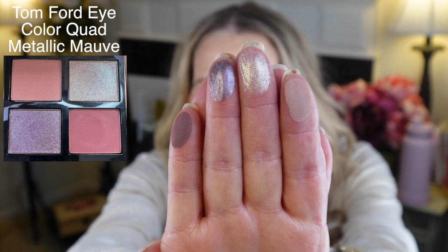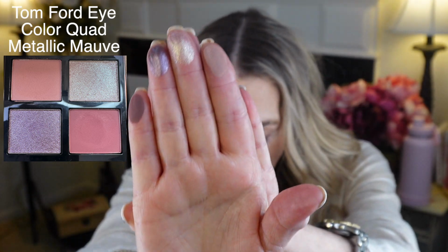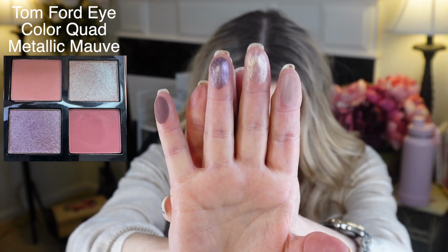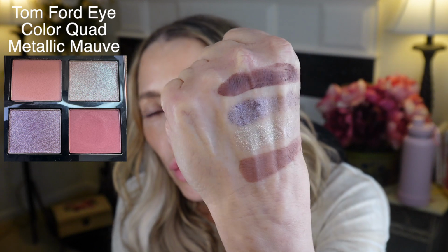Here are the colors of the palette. So we've got this kind of beigey mauve. We've got a very sparkly, kind of champagne, kind of opal, but not color changing. We've got this beautiful kind of amethyst color, and then we've got this winey plum. Let's see what these swatches look like, and you will see why I have taken out a second palette to make this even better. These swatch really beautifully.